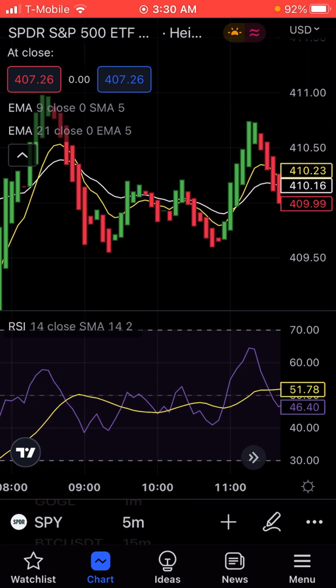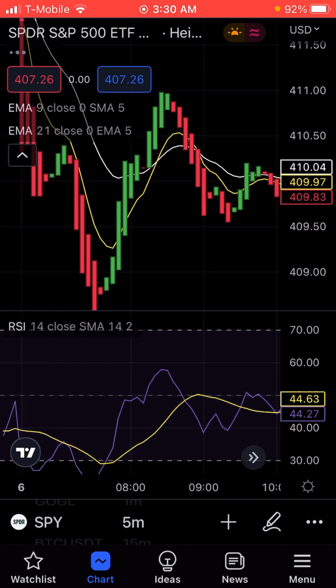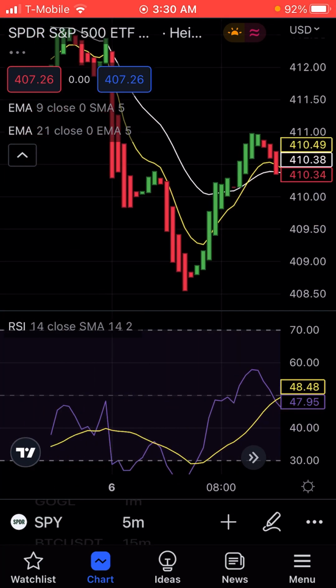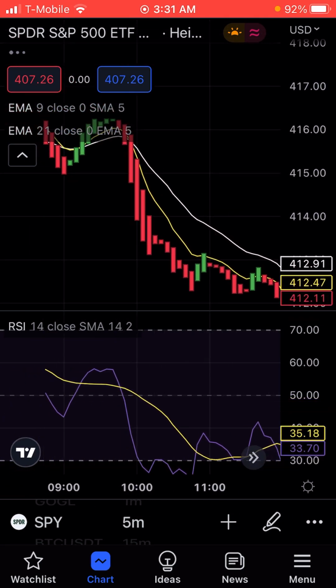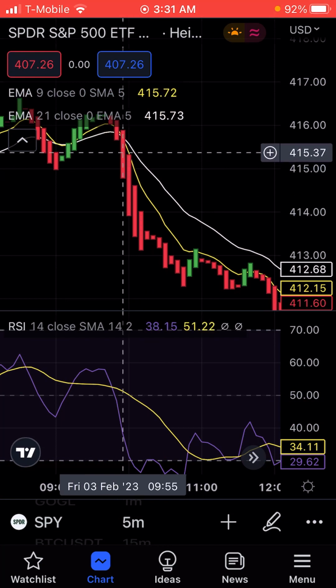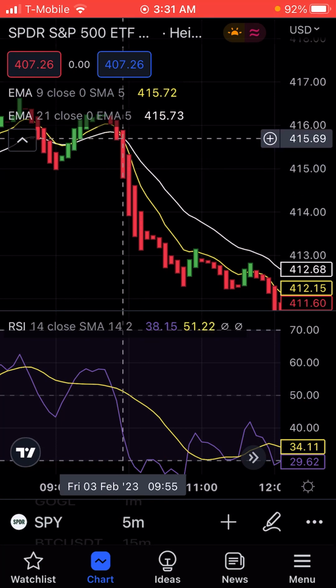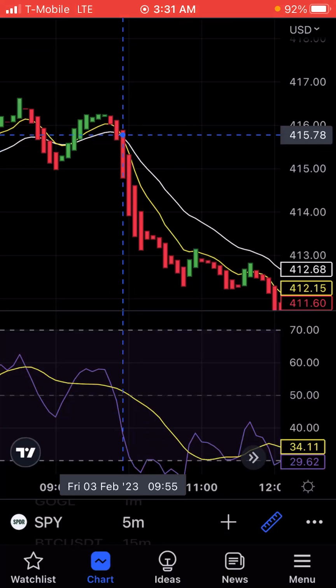Now, if you did get in that trade, you can actually sell and then wait for another moment when it crosses. So let's just see if we can find it again. Okay, it crosses again right here. What date is this one? February 3rd. So we missed a couple days, probably the weekend.